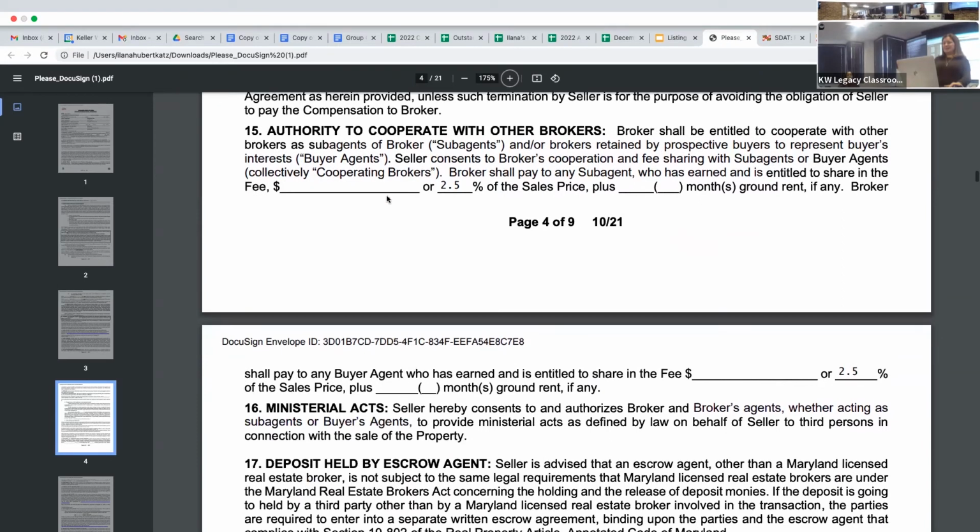So number 15, this one loves to confuse people. Number 15 talks about a sub-agent and buyer agent. We talked about the broker, the commission being 6% in this example. A part of that goes to you, a part goes to the buyer agent. Here is a best practice. If it's 6%, 3.5 goes to you. 2.5, which is a very national standard for buyer agents, goes to the buyer agent.